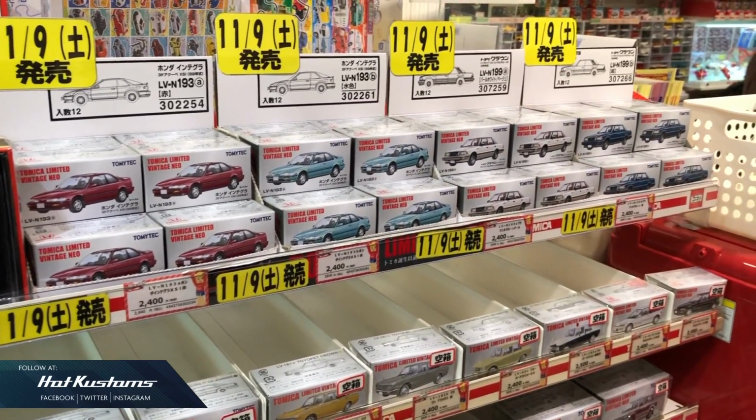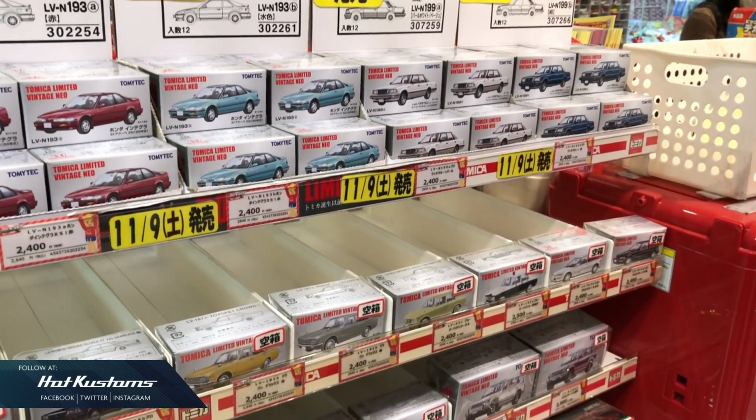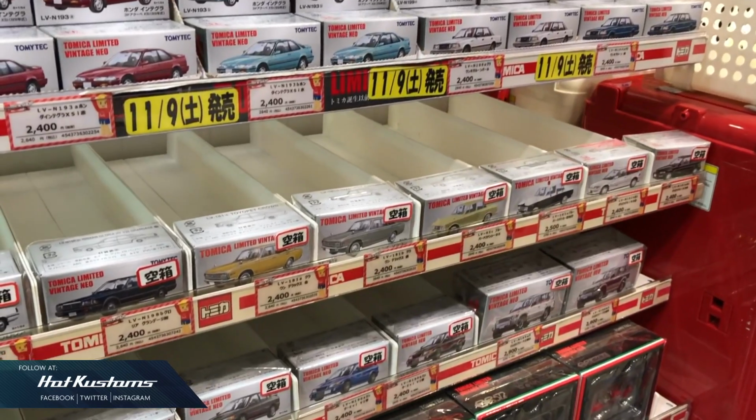That sums up my visit to Tomica Shop Tokyo Station, and I'm happy to get myself the first color release Lamborghini Aventador SVJ as well.